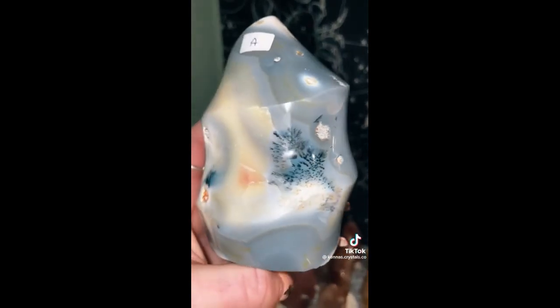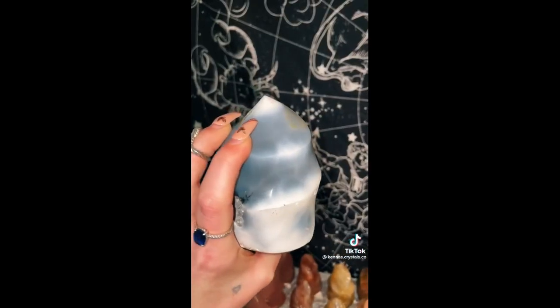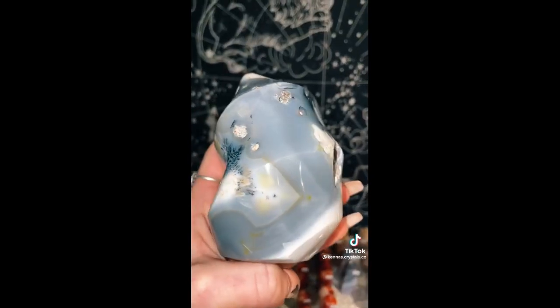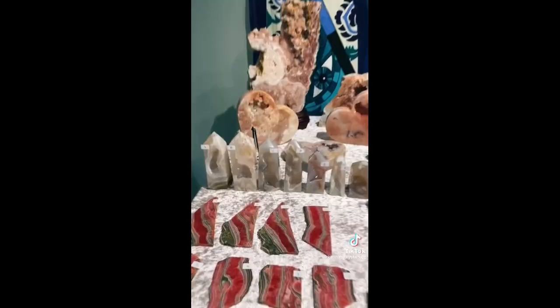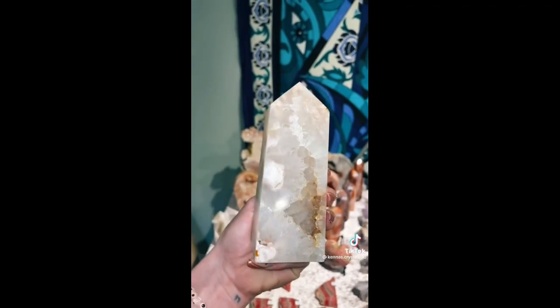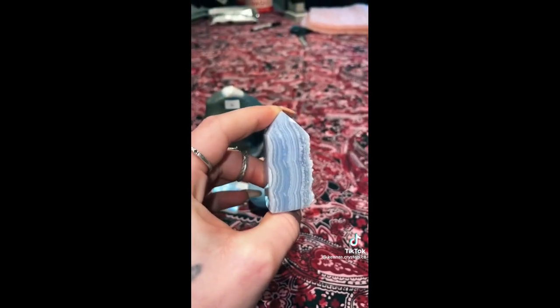Orca agate flame A. And this is a dendritic agate as well. And you can kind of see that there's a turtleback pattern on the back as well. And just the banding overall is really pretty. She also got druzy flower agate tower B. I love these ones. They are so pretty. She also got a blue lace agate tower.